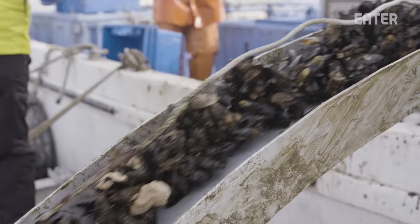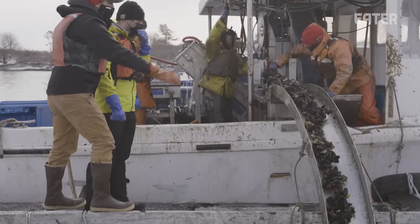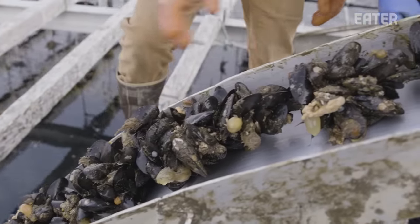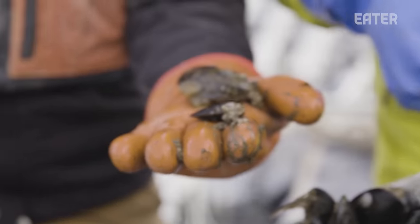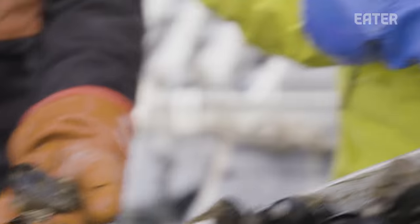We got mussels! This is almost exactly what we want to see. We want to see a lot of mussels that are the same size and big. This is our ideal mussel size for Bangs Island mussels. So you can sort of see the difference here, like big mussel, little mussel. These ones are too small. These will go back in the water.